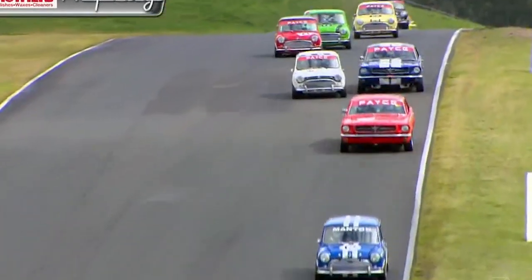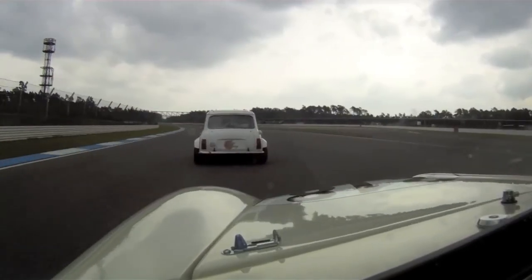It's a lot of them. It's a lot of minis.